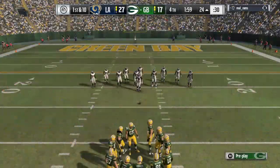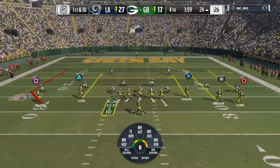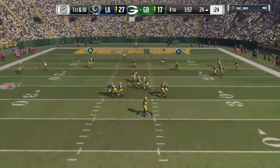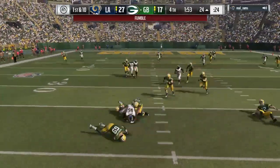So here we go, 1st and 10 now. They come out 5 wide, 3 of them to the right side. Back to throw, Rodgers. Oh, no, he lost the football.